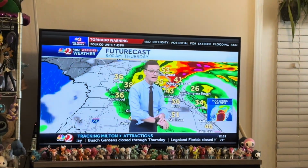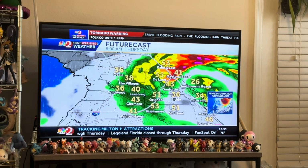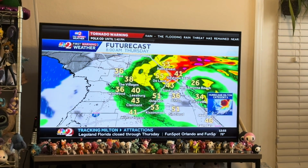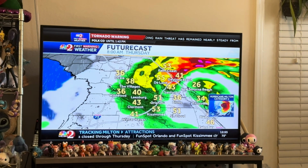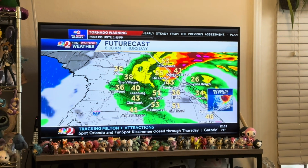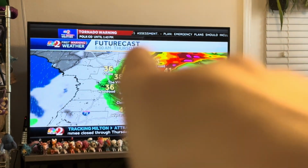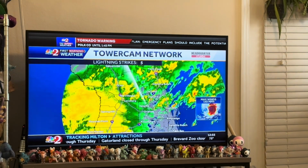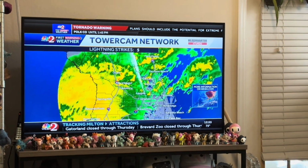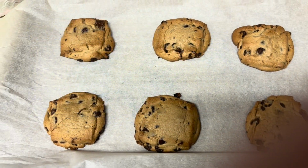We also, I just noticed, have a tornado warning. That's lovely. Although we're not really in Polk County. I think my parents are in Polk County, we are in Lake County. So it depends where it's moving to. This could shift up to Lake County if it is moving northward. So we shall see.